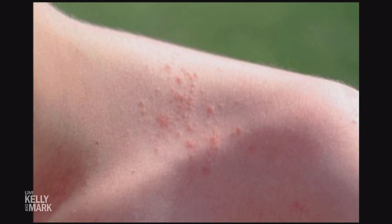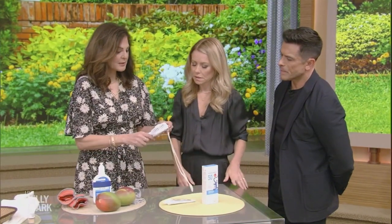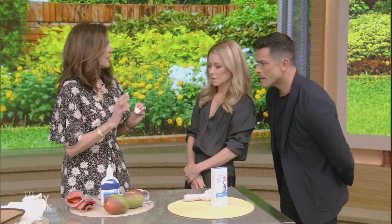So wearing loose-fitted clothing helps. Sun protection that's mineral-based helps a lot. Mineral-based, because that won't build up the heat in the skin as much as the absorbed ones. A fan is going to cool the skin. And then the dermatologist's favorite summer ingredient is topical steroids. This can help calm it down.